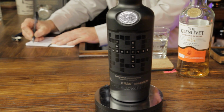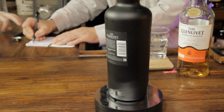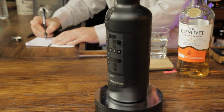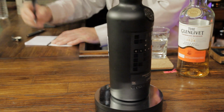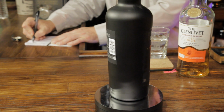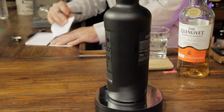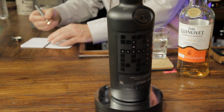Thank you, Glenlivet, for a puzzle. Enigma. Classic. I'm just going to take a smell of this. So I'm nosing the known rum Glenlivet against the Enigma. I can't rule out this idea of a rum cask, but I'm not going to focus on that right now. What I'm going to pay attention to is, I love this idea of letting the end user try and solve what the whiskey is. And this is clearly a whiskey. This isn't boutique, doesn't smell like a Scotch, doesn't taste like a Scotch. This is Scotch whisky all day.